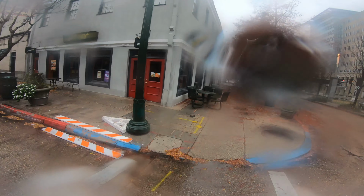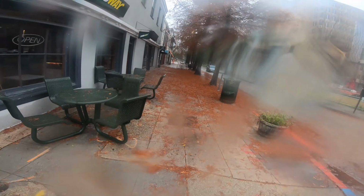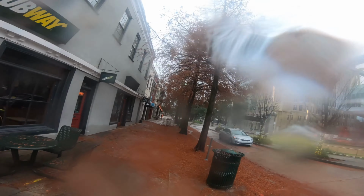Now I'm heading down the street and I'm not taking any more chances with the Segway. Even though I know I could have made it up this hill, I still got off of it just because there are people around and I did not want to fall like I did earlier.